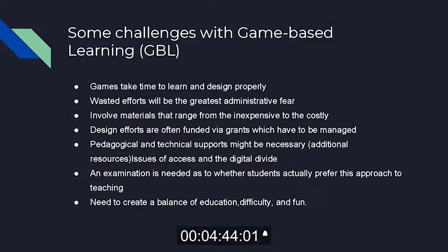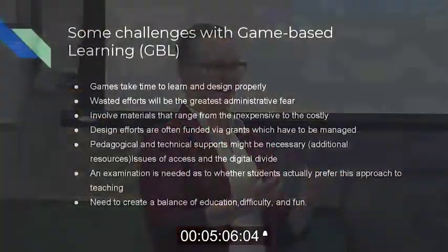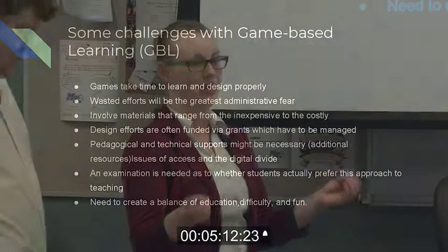Some challenges with game-based learning: it takes some time to build some of these games if you don't already have a game yourself, so it's time-consuming. Some administrations may think that it's a wasted effort because you're using the word game, so they may think it's not going to coincide with the classroom. There's not really a budget that's set out for it. It's really just how much you want to put into it. So there's not really a set price, which is good, but can be bad if you really want to do a game and it has very expensive parts to it.